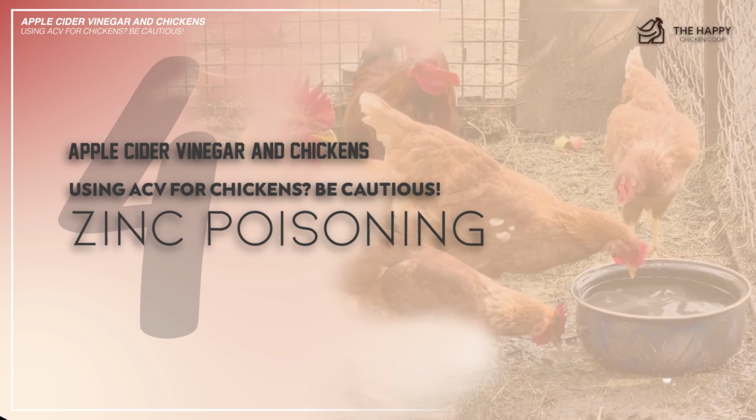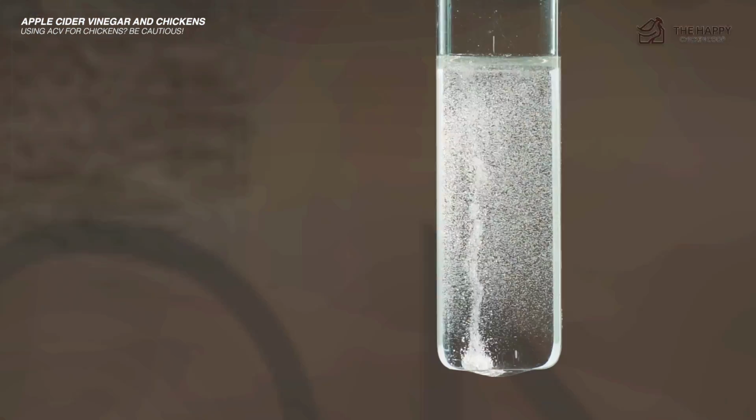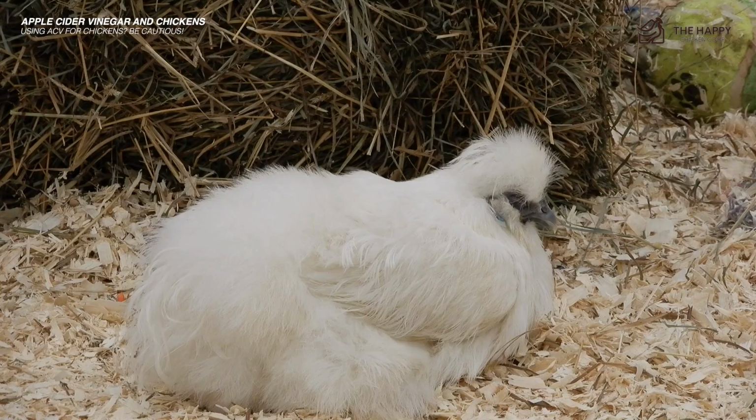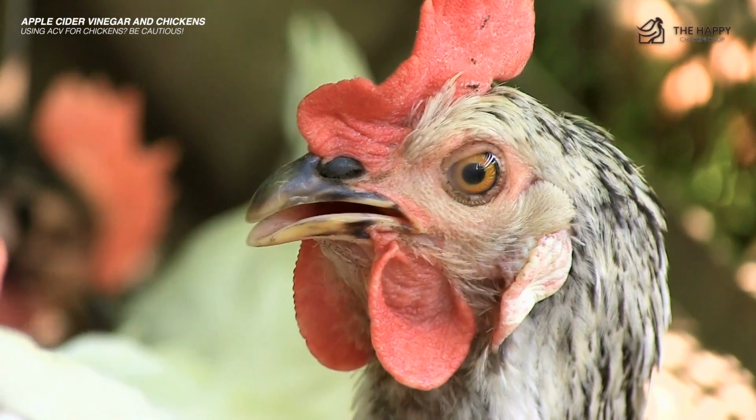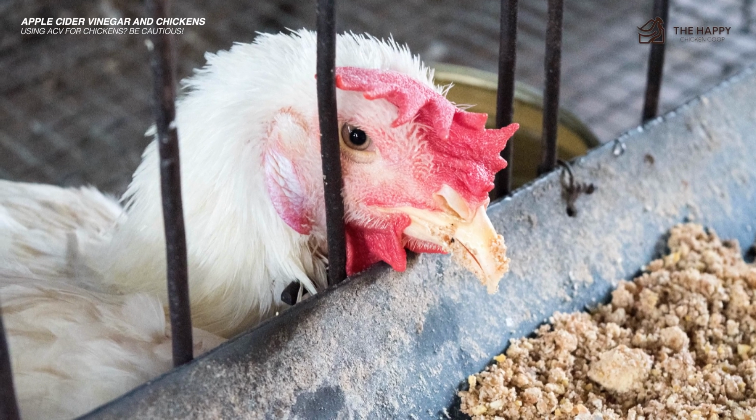Zinc poisoning. Zinc poisoning can be a little difficult to identify because the symptoms are vague. The birds will appear weak and/or unsteady, have trouble walking, their combs may appear pale, they can lose weight, and they may show signs of diarrhea.